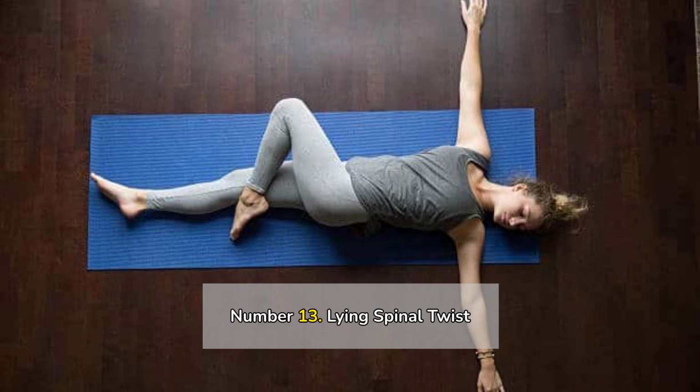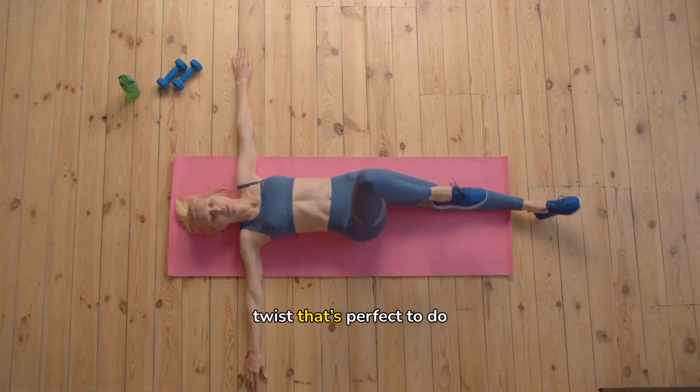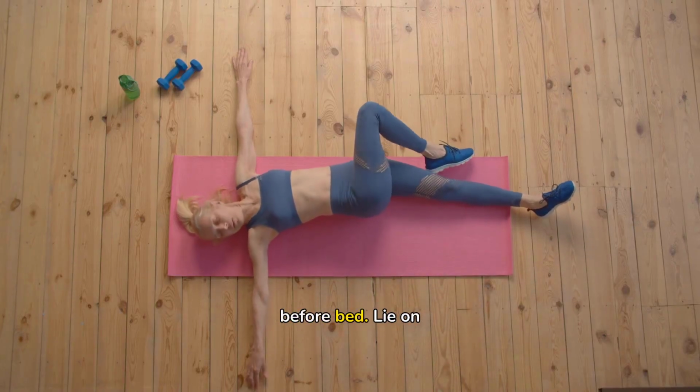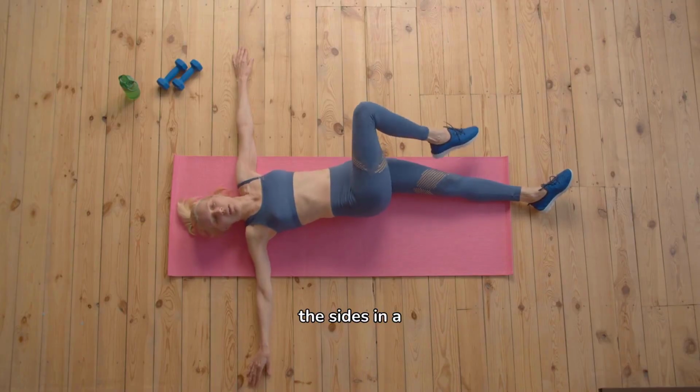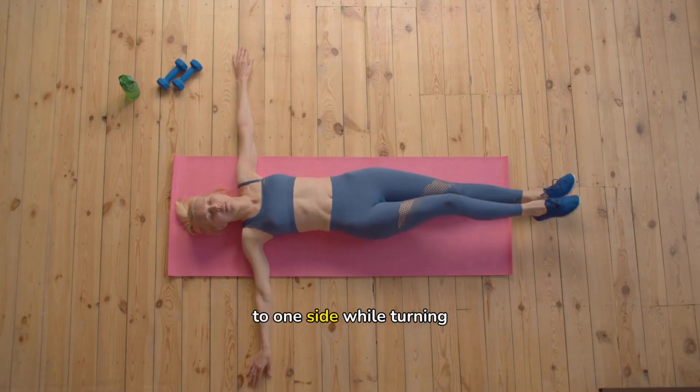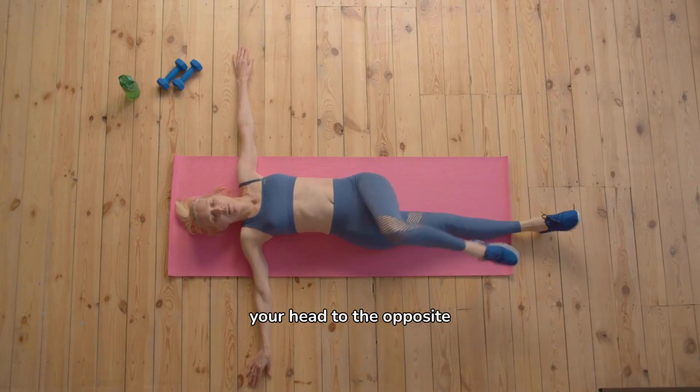Number 13. Lying spinal twist. Let's finish with a relaxing twist that's perfect to do before bed. Lie on your back with your knees bent and feet flat on the floor. Extend your arms out to the sides in a T shape. Let both knees fall to one side while turning your head to the opposite side.